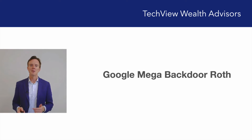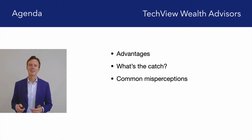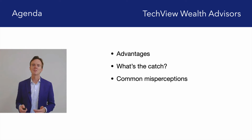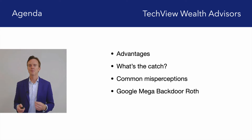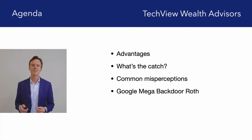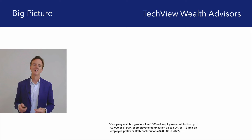Today we're talking about the Mega Backdoor Roth for Google employees. We'll be covering the advantages, the disadvantages. I'd like to bring to your attention the common misperceptions so you can avoid them. Then we're going to take the first steps to set this up as a Google employee on the Vanguard site. And then finally, I will give you some tips on how to make the Mega Backdoor Roth even better.